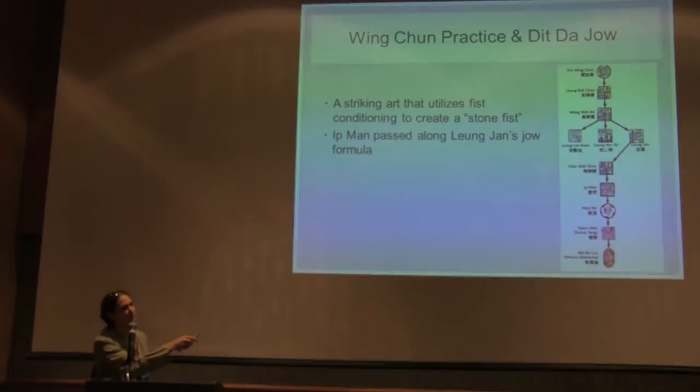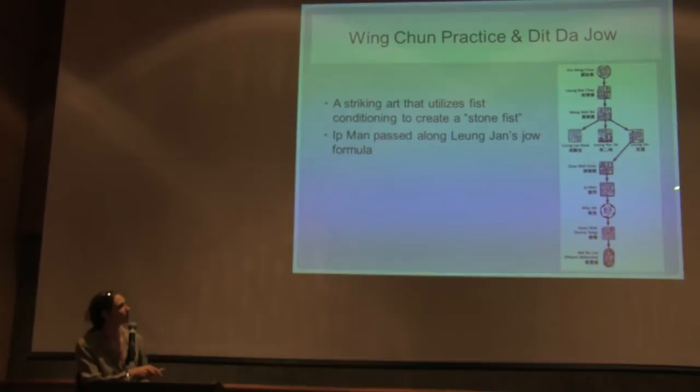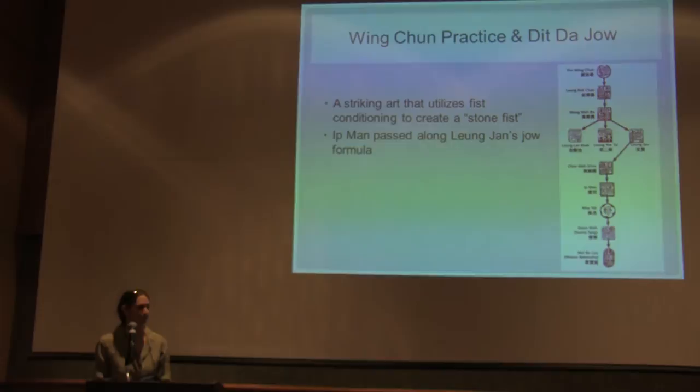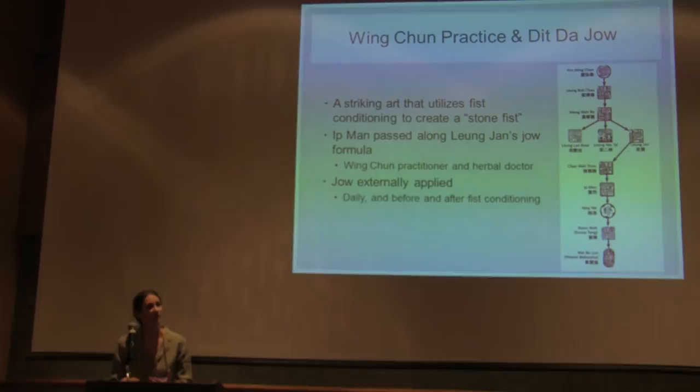It starts out with Wing Chun, who developed the Wing Chun system. Here is Yip Man, who passed down his recipe to Mo Yan and then to Dun Wan and to Sifu Wang, who is here with us today. Martial artists apply this gel externally to their fist, for example, obviously for impact trauma, but also for daily use in before and after fist conditioning to help expedite the healing process.